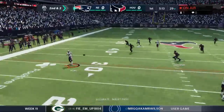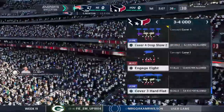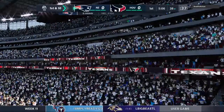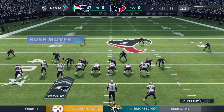A shotgun snap for Newton. He'll find his tight end here, Asiasi. And he'll be brought down shy of the 40 at the 38-yard line. 9 yards the pickup there, and it's a first down. 9 yards. Back-to-back good plays have him on the move on first down.